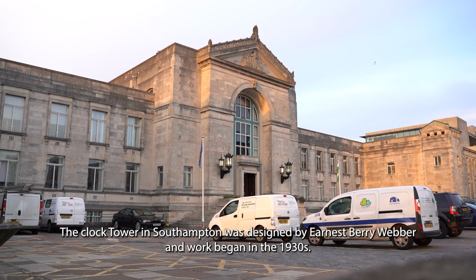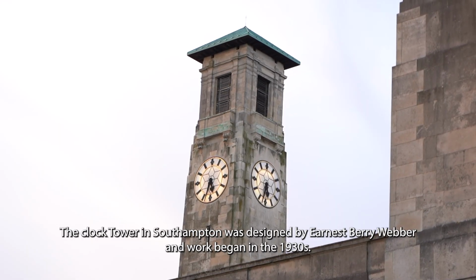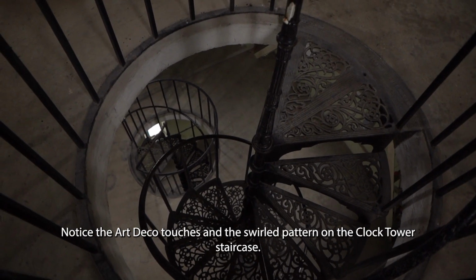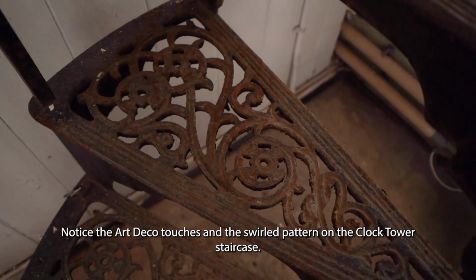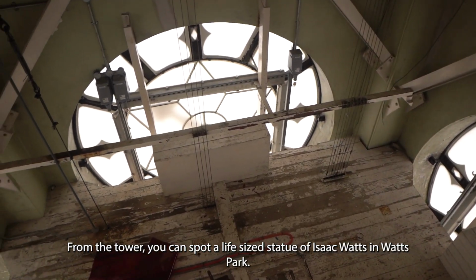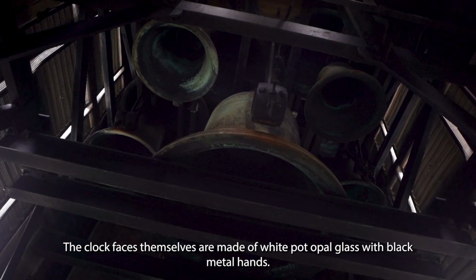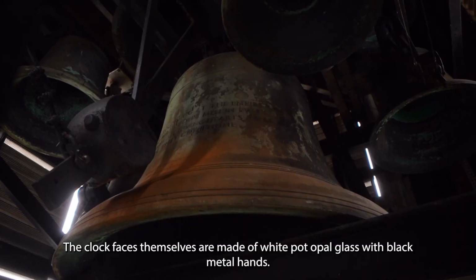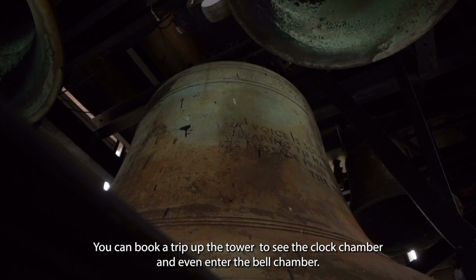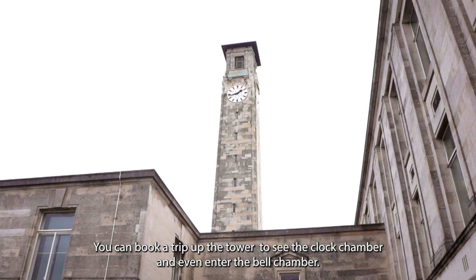The clock tower in Southampton was designed by Ernest Berry Webber. Work began in the 1930s. Notice the Art Deco touches and the swirled pattern on the clock tower staircase. From the tower, one can spot a life-size statue of Isaac Watts in Watts Park. The clock faces themselves are made of white pot opal glass with black metal hands. One can book to go up the tower to see the clock chamber and even enter the bell chamber.